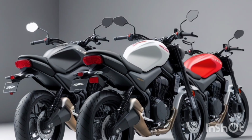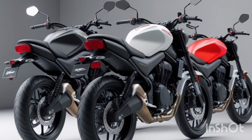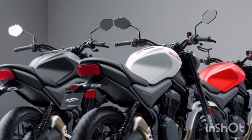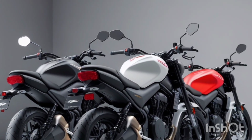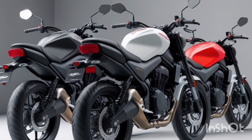With a 690 mm low seat height, relaxed footpeg position, and lightweight chassis, the Rebel offers an extremely accessible and comfortable ride. The seat is plush, and the upright bars make it ideal for city commuting and short highway trips.